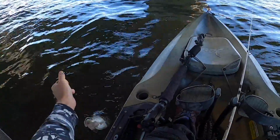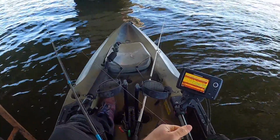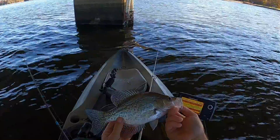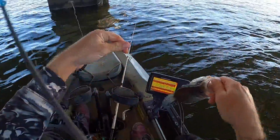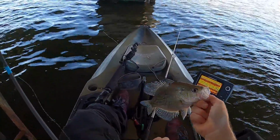Come on. We got bit on the big rod. There we go. Nice. Got bit on the big rod, and then it got me snagged again. And then, right as I was trying to get that out, got another crappie. Nice. Oh, that J-hook just popped right out. Still left us our minnow. That's awesome.